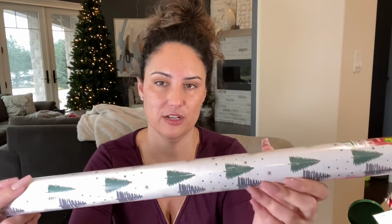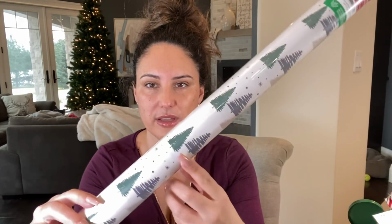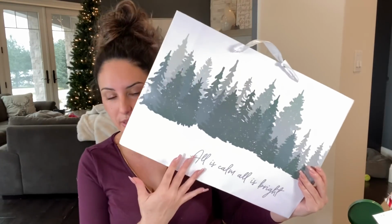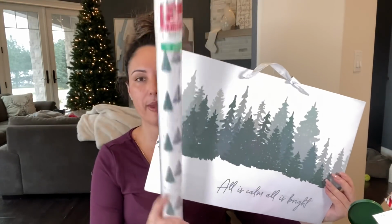Okay, speaking of treats, this wrap is actually from Dollarama. It was $1.25. Really pretty, these 3 little trees on here. So as soon as I was at Dollar Tree and I saw these, I already hauled them and shared them with you, but I have to let you guys know because look at this. I'm obsessed with these. I don't know, maybe it's just me. Such a pretty bag from Dollar Tree. All is calm, all is bright. Beautiful wrapping paper from Dollarama.